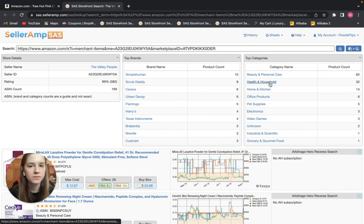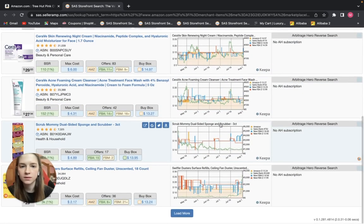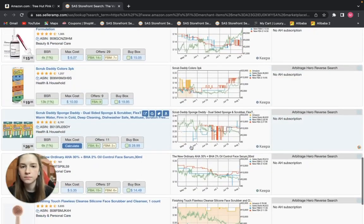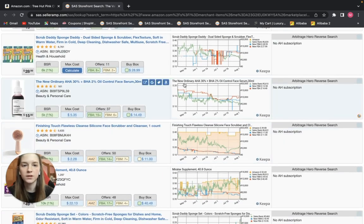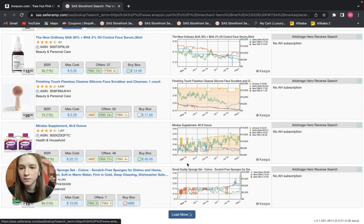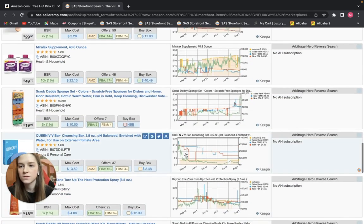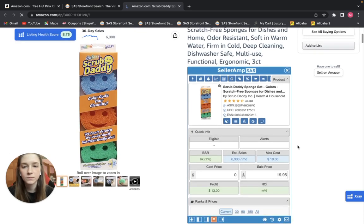Let's see, maybe we could do something else, health and household. A lot of Amazon, don't want to mess with that. The Ordinary does really good stuff. They sell very well, it's just you've got to find it for that price. There's just no way you're going to find that for $5. Scrub Daddy. I don't think I've ever sold anything Scrub Daddy before. Looks like it does really well though.